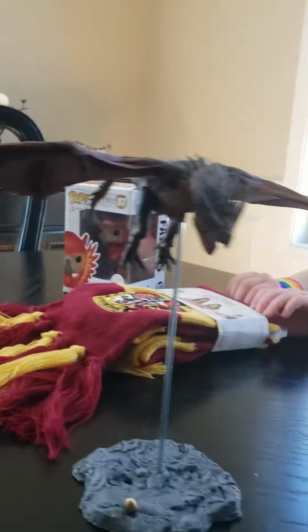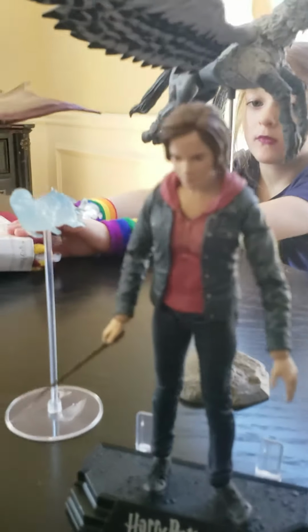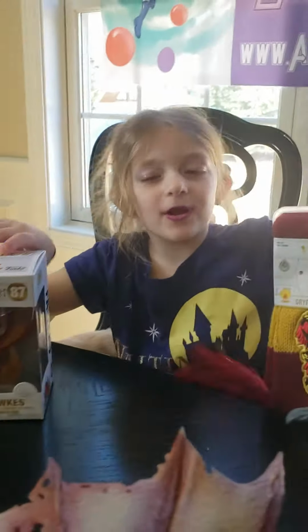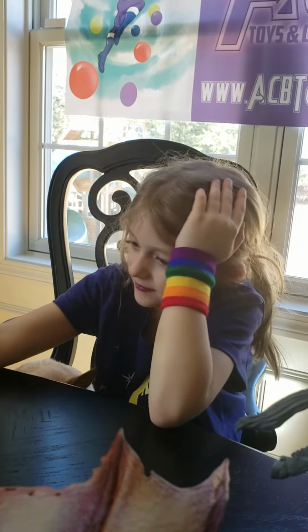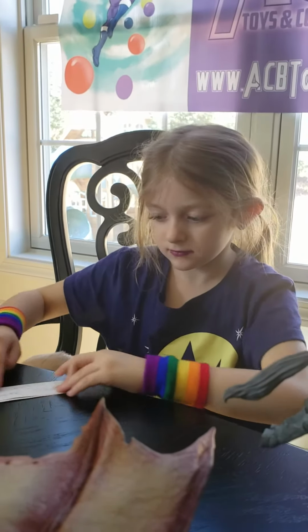So, all right, that's what we opened so far. We got the Hungarian Horntail. We got Buckbeak and Hermione. And Audrey said she wants to take a break. So we're going to take a break before we do Fawkes and the scarf. We'll do a part two later. Sound good? All right, so for part one of our Harry Potter update, we're signing off.